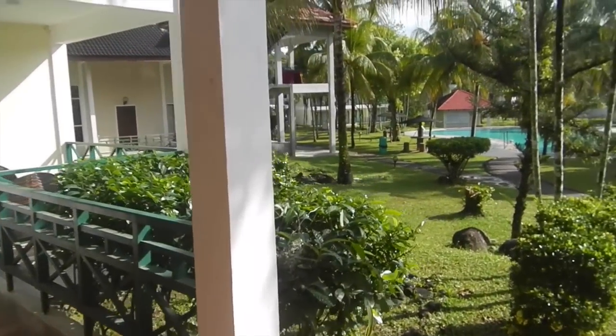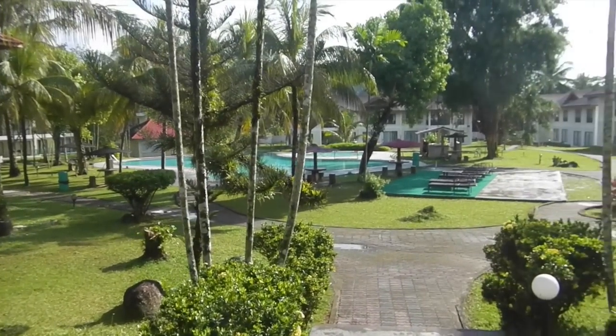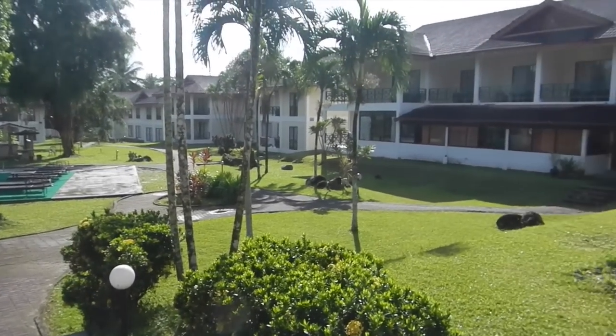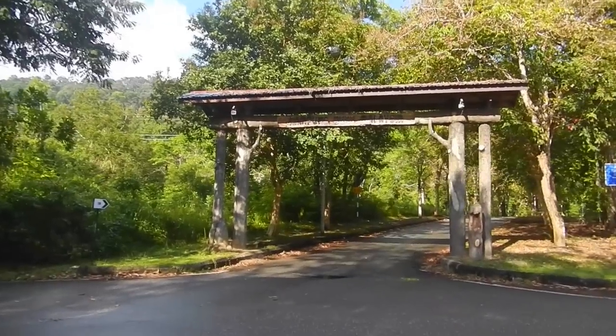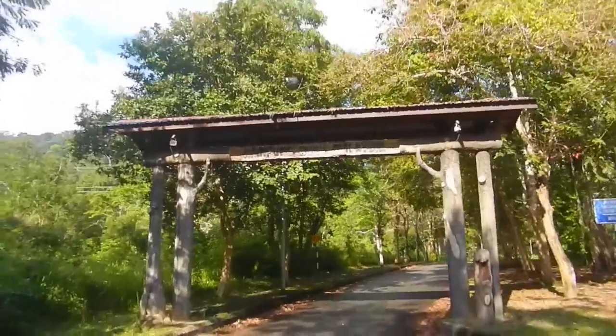So this is the Panorama Hotel in Langkawi. And it's nice, big pool. Foreigners sweeping the grass for some reason. Only 1300. Okay, here's the place. It's called Kampung Buku Malaysia.